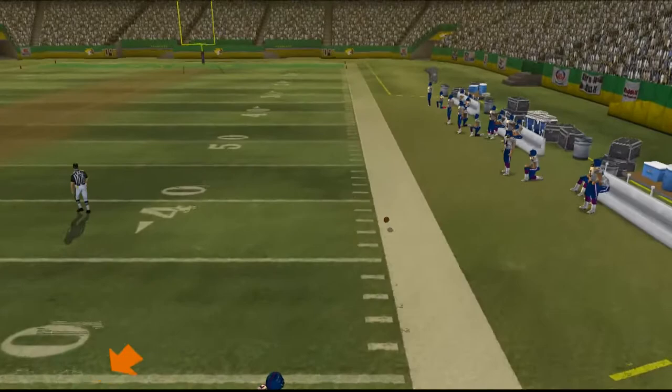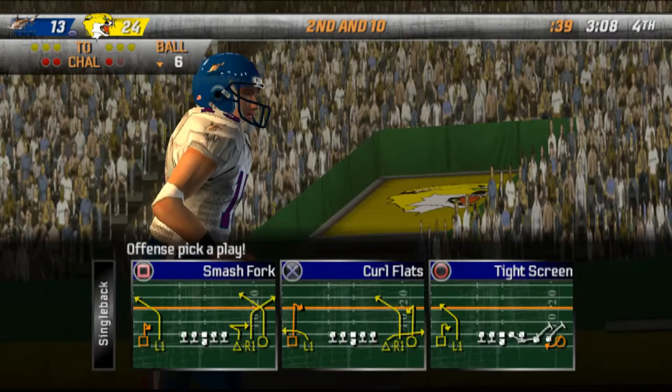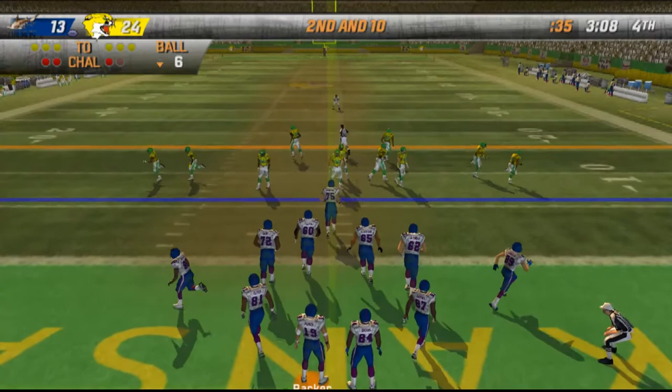He felt the pressure and got rid of the ball. That's what the defense has been talking about. Make this guy throw it before he's ready. It's just that little split second early that can cause an incomplete pass or even an interception.